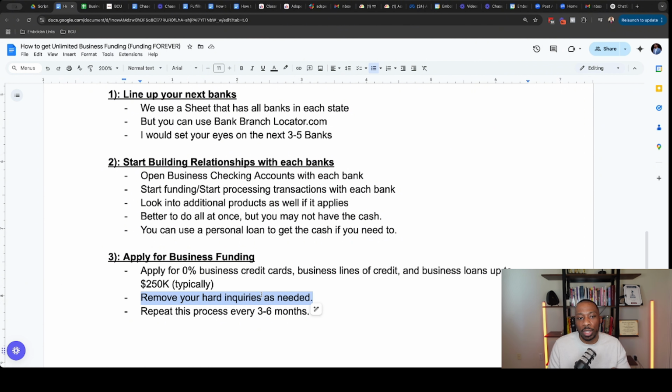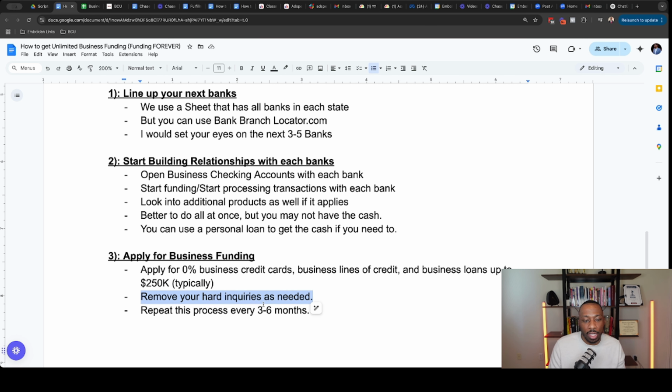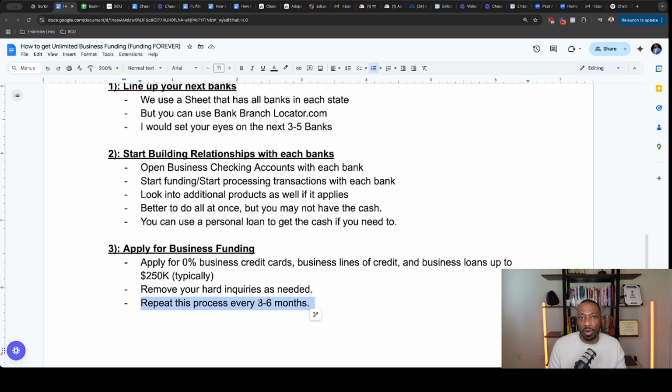Now, after you apply, you get approved for up to 250K. Can be 50, can be 100, 75, 150, whatever it is. You want to remove your hard inquiries, and then you want to repeat this process every 3 to 6 months. You have to get new banks. You start from the top, right? Use Bank Branch Locator or the sheet that we have there. You set your eyes on the next 3 to 5 banks, you start the relationship, and then you keep going.